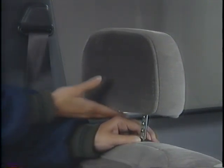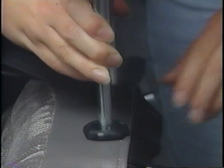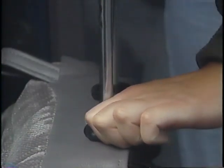Then remove the headrests. Simply pull the headrests up to expose the locking sleeve on the headrest post. Rotate the sleeve clockwise and pull the headrest out of the seat back. You can store the headrests in handy sleeves located in the rear edge of the seat bottoms.